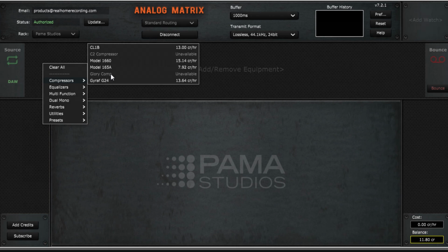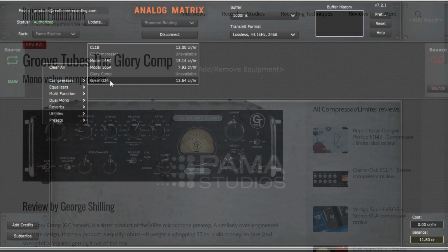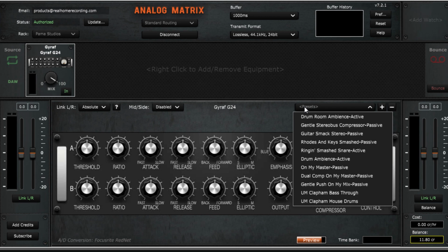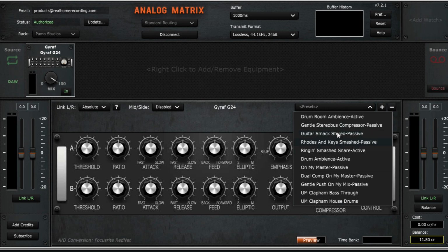The Glory comp, as far as I know, has never been put into the server rack. I don't even know what it does. The Giraffe Mix Analog has one of these as well. It's kind of sort of like an LA2A, but not really. I really need to dig into this one more, but luckily they do have factory presets.